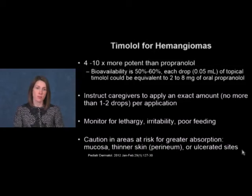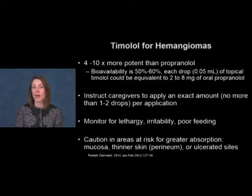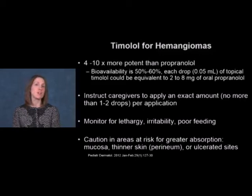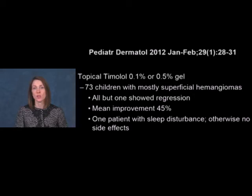Things to keep in mind with the article reviews, it is 4 to 10 times more potent than propranolol, and so we want to make sure that we're using a finite amount. It's very important to counsel parents 1 to 2 drops per application. We monitor for the same things that we monitor for with propranolol, and we think about this more so in areas where there's going to be increased absorption, so ulcerated areas, mucosa, thin skin sites. But again, this article really suggested that all children seemed to tolerate it well. In their study, there was one child who developed a sleep disturbance that was not necessarily related to the medication, but reported and otherwise well tolerated.